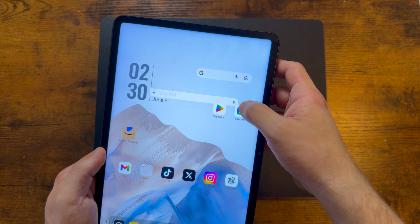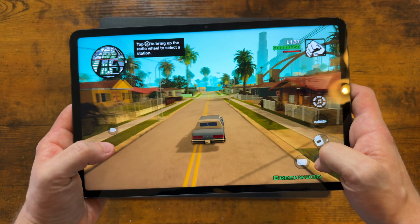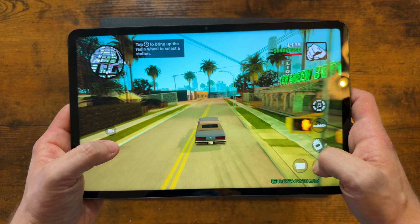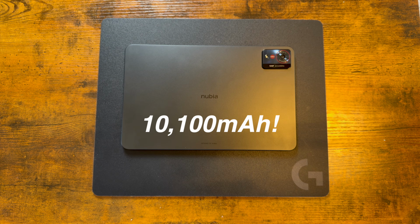But to deal with the gaming and all the web browsing, you're gonna want a good battery, right? Because after all, if a tablet has horrible battery, you're not really gonna use it all that much, right? So check this out. 10,100 milliamp hours. Guys, what? This 10.9 inch tablet, just bear with me for a second. This 10.9 inch tablet almost has the same amount of battery as the 12.9 inch iPad Pro, despite it being 2 inches bigger. Every inch matters. But seriously, that is amazing.